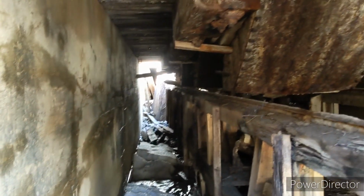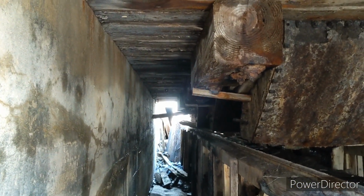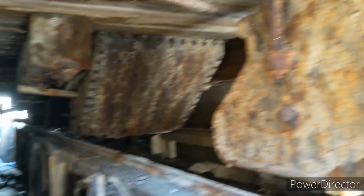Yeah, it's a little too soft. Too bad. But up there's another opening, so I'll see if I can get down through there after and get in. But man, these things are cool.